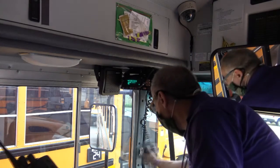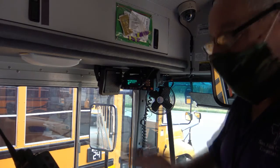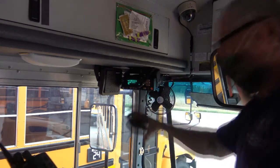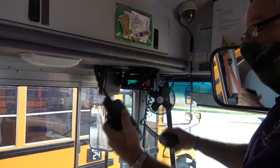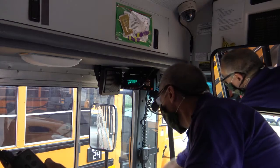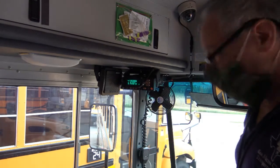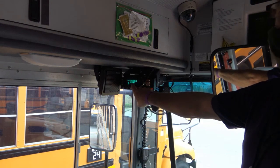See those 3 beeps? The 3 beeps say the channel is busy, don't talk yet. Again, never talk until you actually hear the beep. I'm going to key it, and then it gets the beep. Again, I'm going to turn this down a little bit so it doesn't do too much. Right here, it says which unit is actually transmitting.